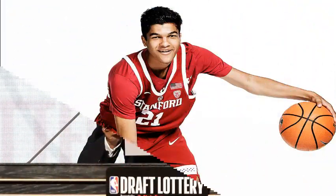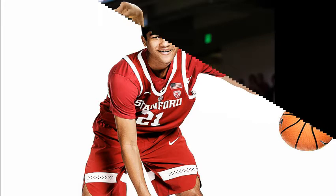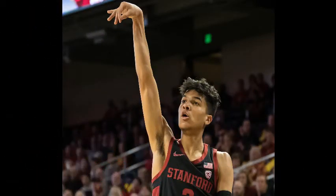With the 8th overall pick, the New York Knicks select Tyrell Terry, point guard from the University of Stanford. He is built in the mold of a new era point guard. Steph Curry and Trae Young come to mind with his ability to shoot the long-range three. He could help form a dynamic duo like the Golden State Warriors' Klay Thompson and Steph Curry with R.J. Barrett.